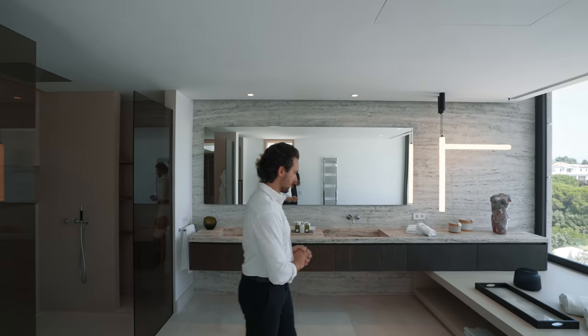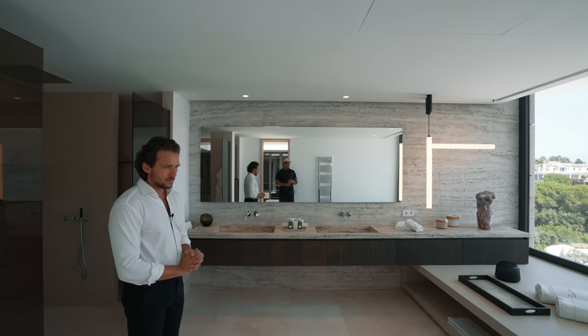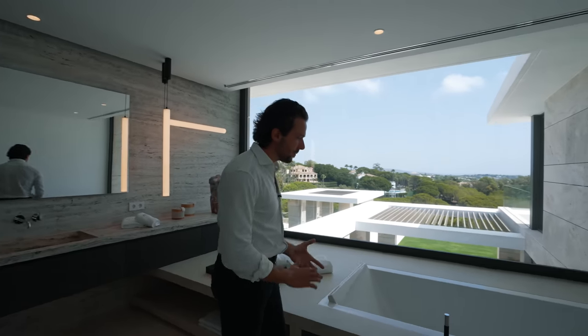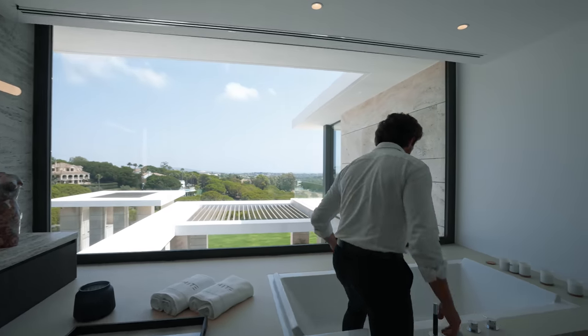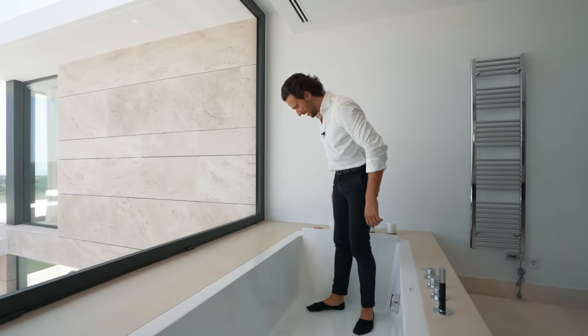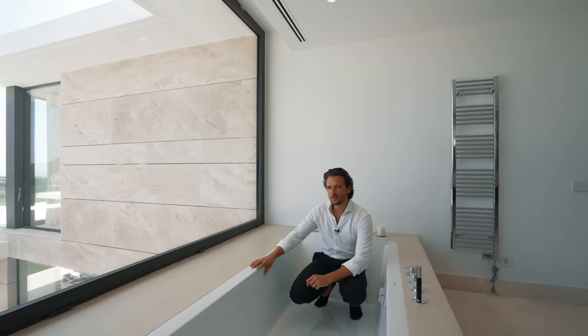Great. What do you think, Patrick? Because you're so in the focus. It's enormous. Yeah. Huge. But then again, the bathtub could be bigger. I mean, turn around. This is definitely a bathtub, Patrick, that you and I would fit in if we were ever to bath together. Those days are over, guys. But yeah. I mean, if there's so much space, it could be double.